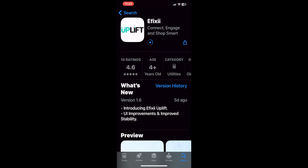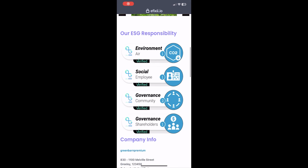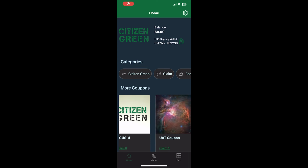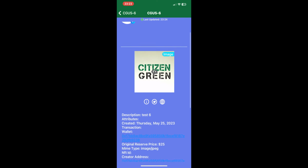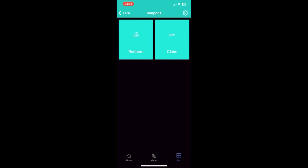The first thing Green Barn does is download the UPLIFT app and join the Citizen Green Project. With just a few taps, Green Barn has created an amazing product story and just the right number of digital coupons, each one represented as a unique, traceable NFT now available in UPLIFT. Through the use of NFTs, these UPLIFT coupons offer a direct, secure line of communication between brands, retailers, and veterans who are at the heart of this initiative.